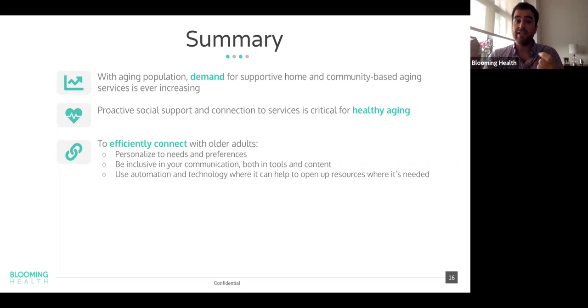And last but not least, to connect and engage efficiently with the older adults, we need to personalize to their needs and preferences. We need to be inclusive in our communication and engagement with older adults, both in tools and content. And we need to tap into automation and technology wherever it can be helpful to us to open up the much constrained resources within these caregiving organizations for what's needed the most, which is that human-to-human interaction throughout the care, and remove some of those mundane tasks from these caregiving organizations.